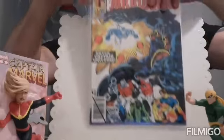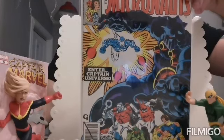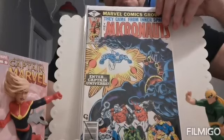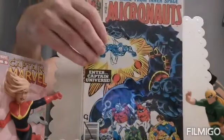Micronauts, issue 8. Hard book to find, and I have looked and looked. The first appearance of Captain Universe, who is Ray Coffin. Now they have Micronauts 1 there, but I took it up and the guy wanted a tenner for it, and I already had it. I could have still probably flipped it for 20, but a bit of a gamble, I thought. I've had 2 or 3 Micronaut ones.